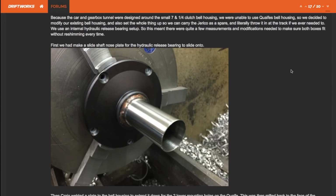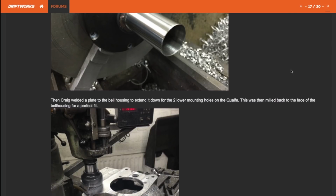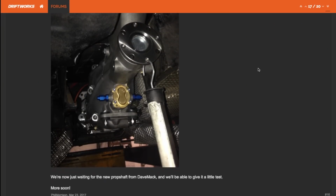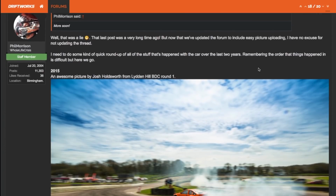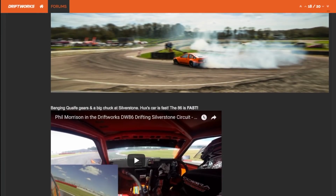It's been absolutely brilliant. We had to make some parts to do it. I'm using the term we again, the royal we. Craig back on his Miller, back on his lathe. We're making the bell housing adapter there. And there we go. And a nice picture from Josh. Yeah. Love that picture. Very cool.